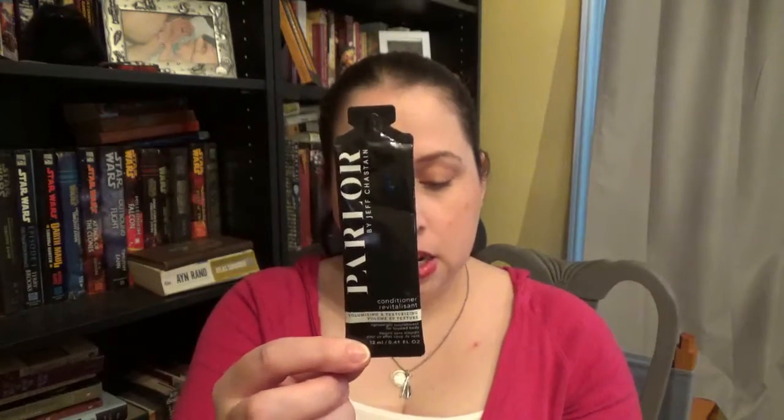And then the last sample in the package, Parlor by Jeff Chastain. I'm jumping down and reading. Let me see. Conditioner. It's a volumizing and texturizing one. Okay. Full size of this is $22. This lightweight conditioner nourishes, enhances body, and boosts texture. If you've seen the videos where my hair is down, because right now I'm ponytailing it, I like my hair straight and sleek.